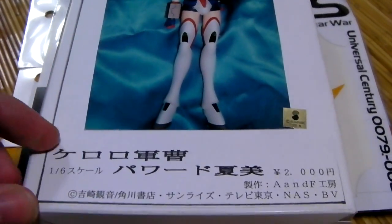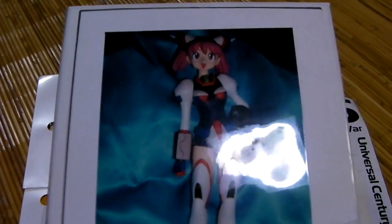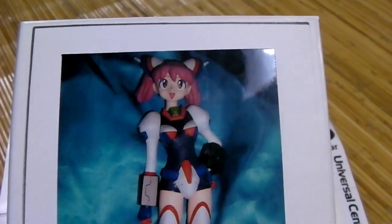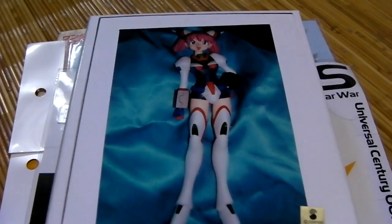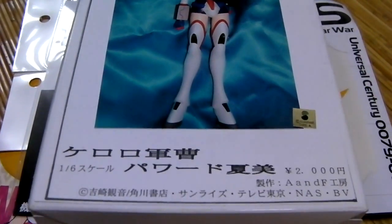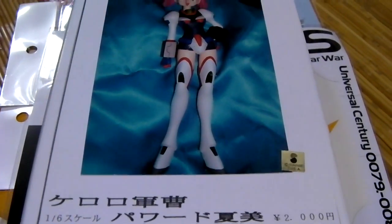However, this was towards the end of the show, and this guy was doing a one-coin sale, basically 500 yen. So I picked this up for 500 yen, and to tell you the truth, I don't even know this girl's name. I'm pretty sure she's from the Commander Frog or Kero P or something. I honestly don't remember. Keroro. Yeah, there you go, Keroro.